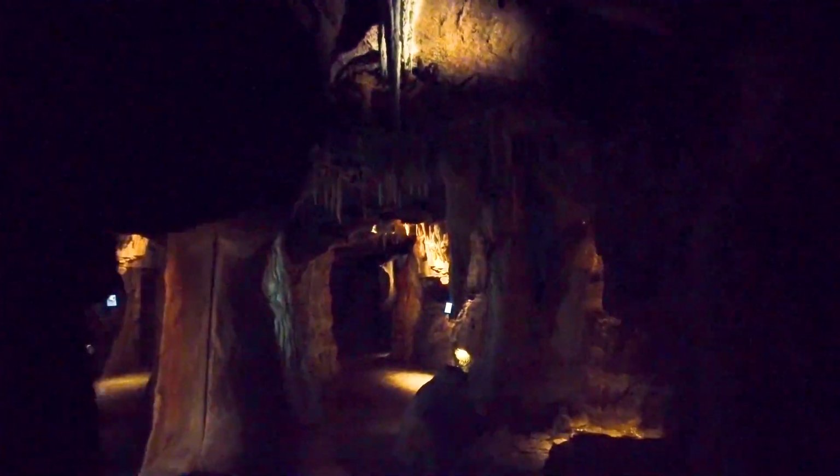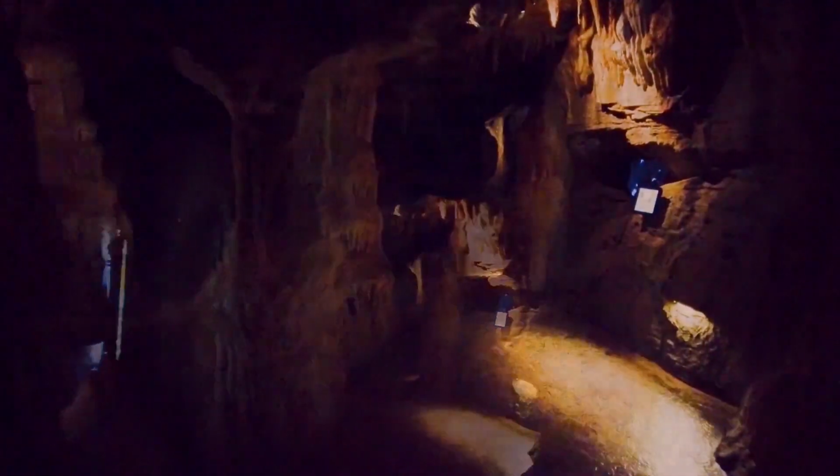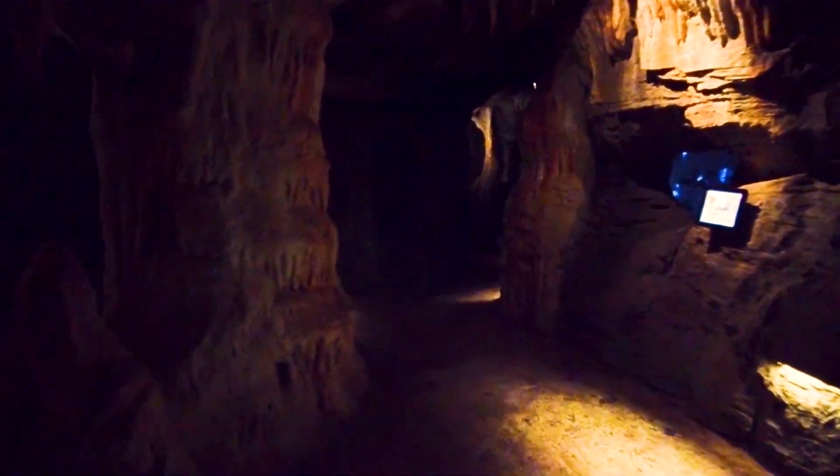Here's something that we didn't expect to see. This pathway took us inside a limestone cave where we saw Ozarks topography, encountered bats flying around, and we even saw some blind cavefish. If you didn't know better, you would swear you were deep underground.